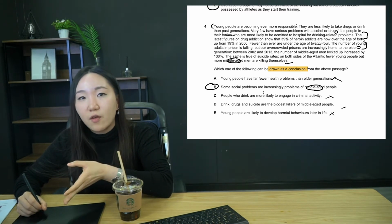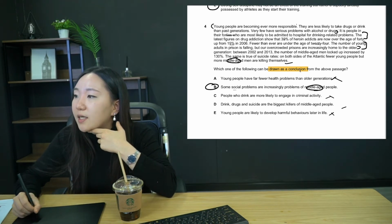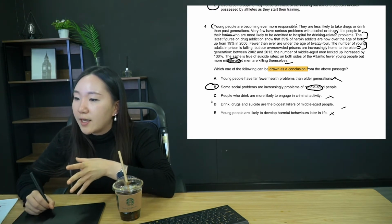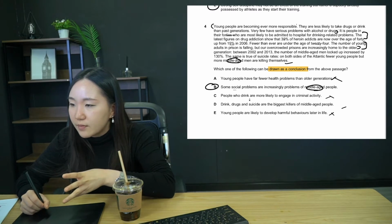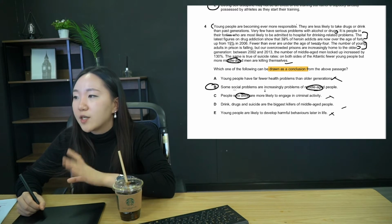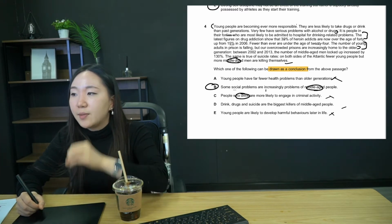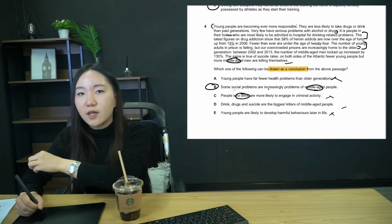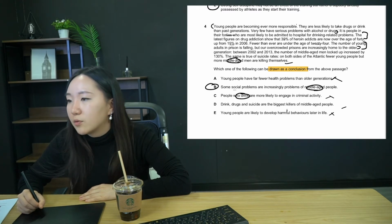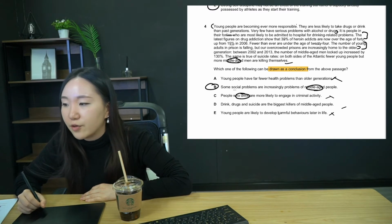Just going to make sure none of the other options are reasonable. So people who drink are more likely to engage in criminal activity. Yeah, again, alcohol is not necessarily criminal. Suicide, again, not criminal. So it's too assuming. And also the link is drink to criminal activity, which is going one step too far, because we're saying middle-aged tend to do this, middle-aged tend to do this. We're not saying middle-aged tend to do this and that tends to do this, if that makes sense. Drink, drugs and suicide, no possible capacity in which we could assume that without a lot of reasonable doubt there.